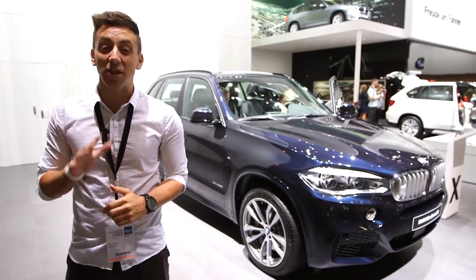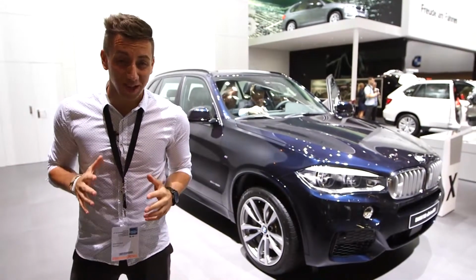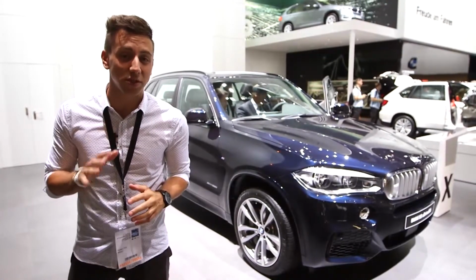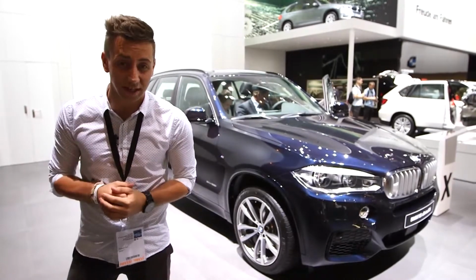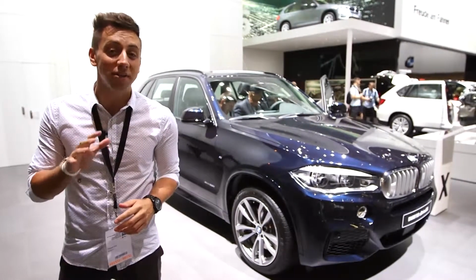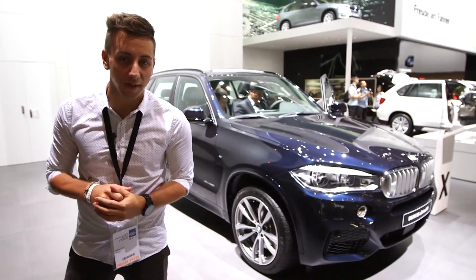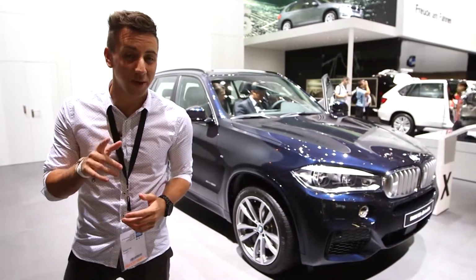1.3 million is no small number, and the BMW X5 is no small car. That's exactly how many they've sold so far since it launched in 1999. And as of mid-November this year, you can buy this, the third generation of the X5. So what can I tell you about it today?